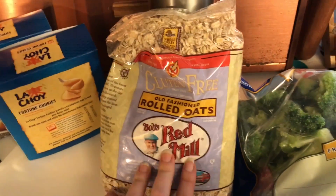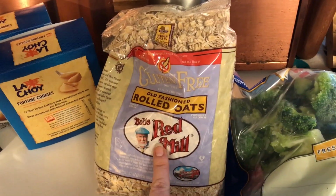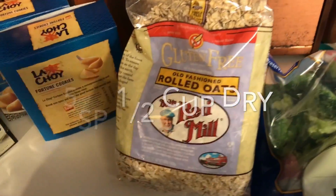Got a big pack of some gluten-free rolled oats. I don't care that they're gluten-free. I just really like Bob's Red Mill. And this is the only Bob's Red Mill that they had at the store. So these are the oats that I get.